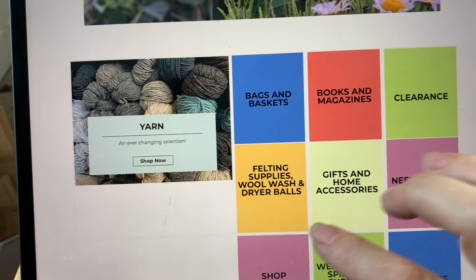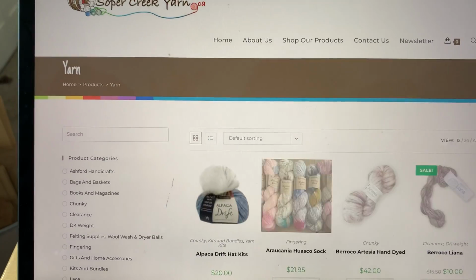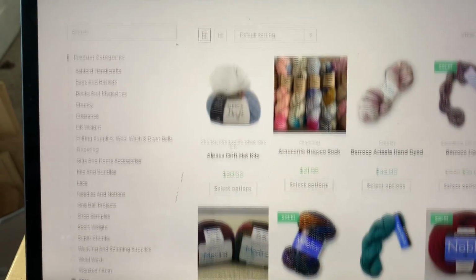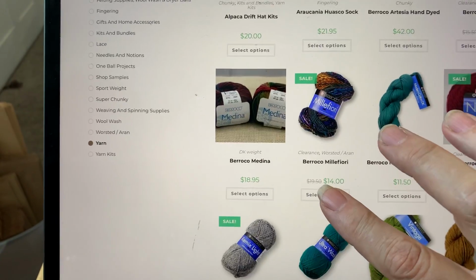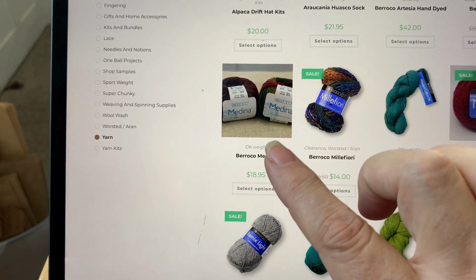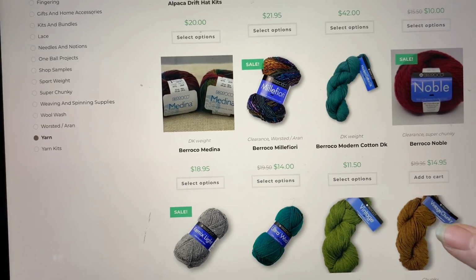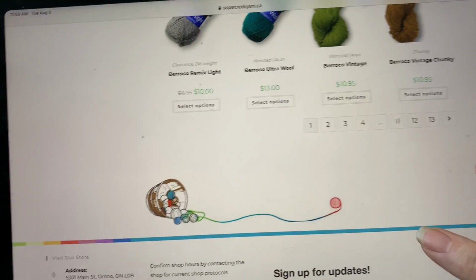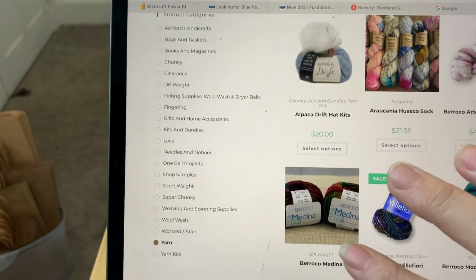So we're going to look for yarn. I'm going to shop for some yarn. So there is all the yarn. Now this is all the yarn in alphabetical order. So I try, when I put them in, to put the name of the company and then the yarn. So these are all in alphabetical order, if I haven't misspelt them, and there are 13 pages. So you can narrow it down a little bit.